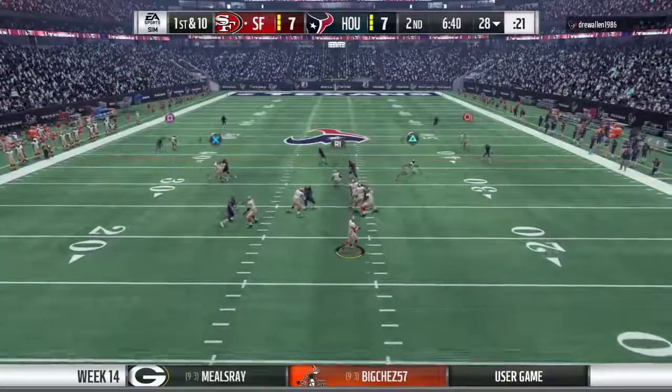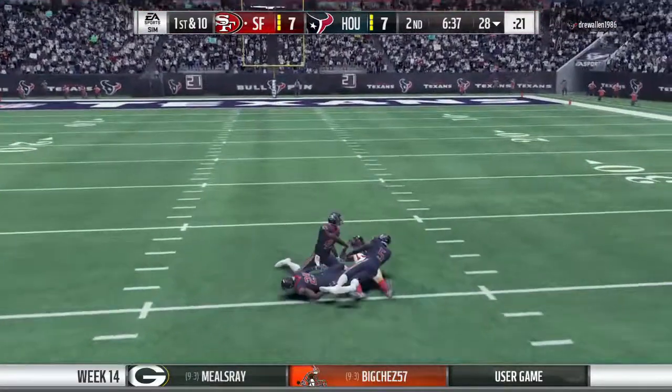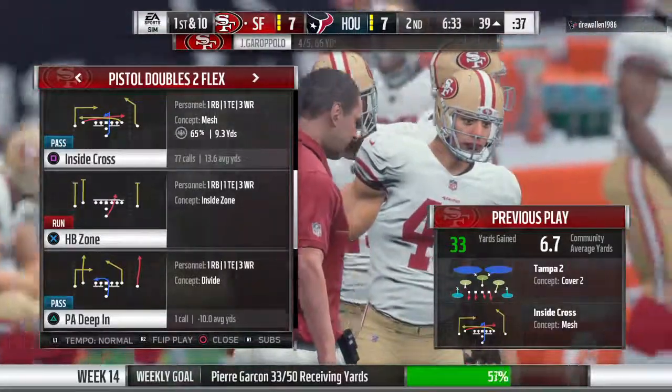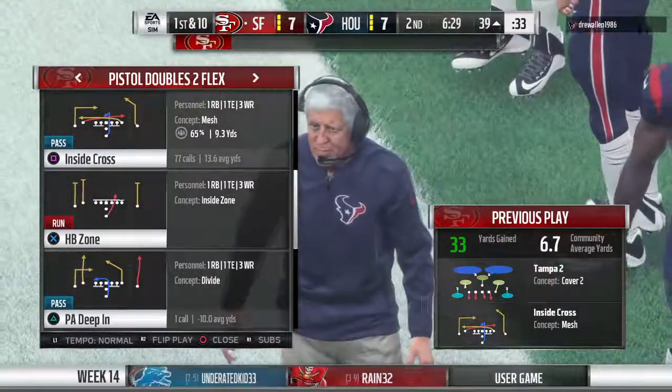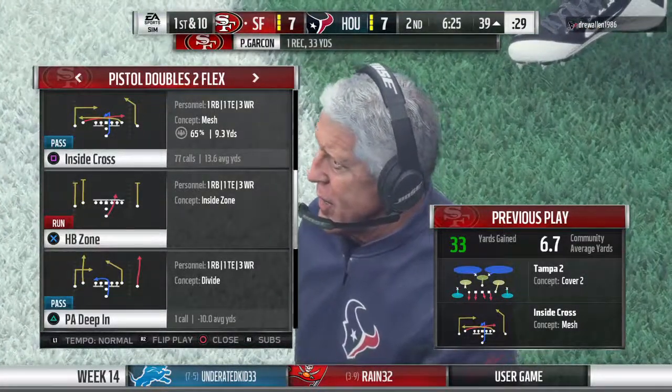Garoppolo on first down. Over the middle to Garcon. And he's taken down, but not before he gets this into enemy territory across the 40. A very nice pickup of 33 yards.